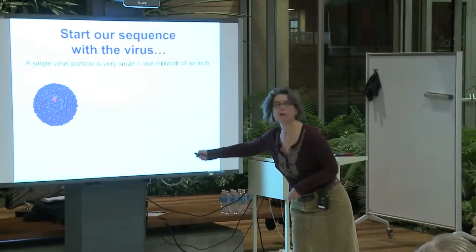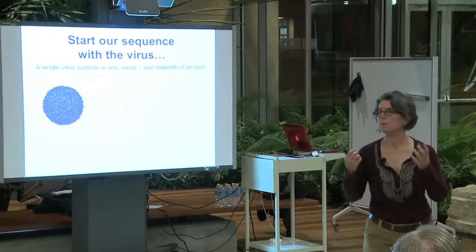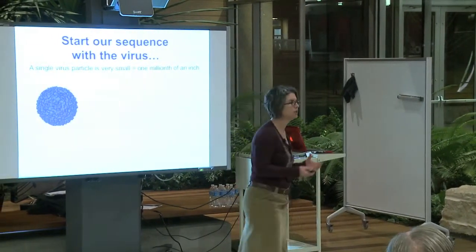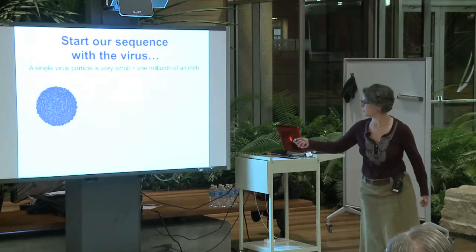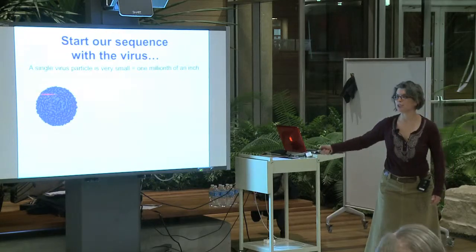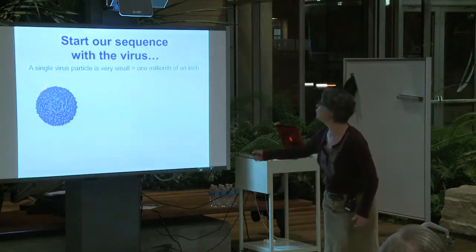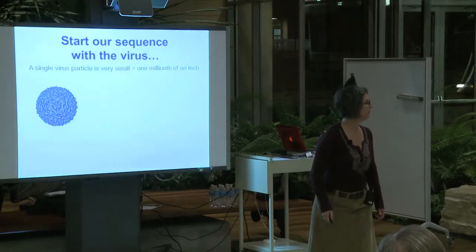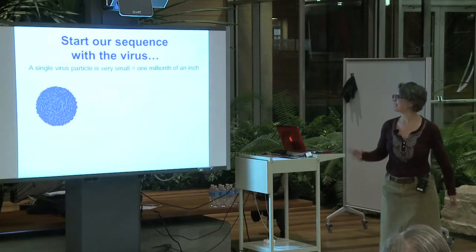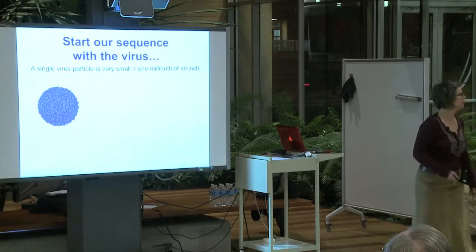Okay, this little guy right here is actually our idea of what West Nile virus is, and people have used really high-powered microscopes, electron microscopes, to actually construct this structure. And I think Lloyd would probably think this is pretty cool too, to actually be able to look at that structure. So this is what it looks like. We've colored it blue, but it's probably not blue, but that's truly what it looks like. And it is very, very small. It's a millionth of an inch.